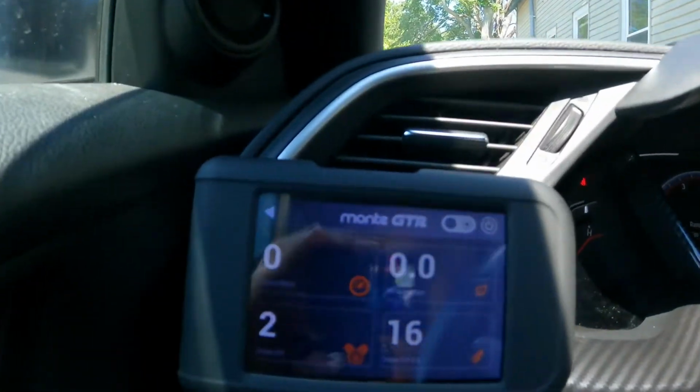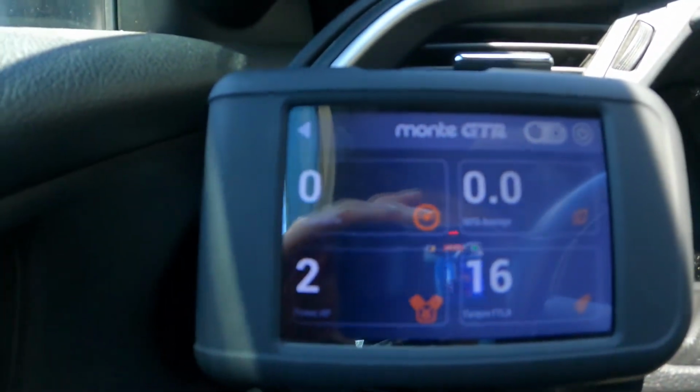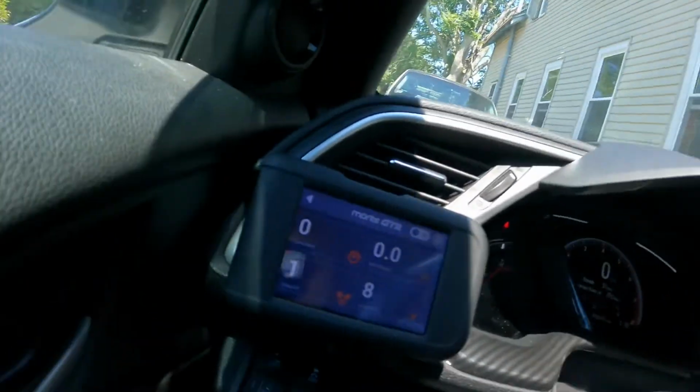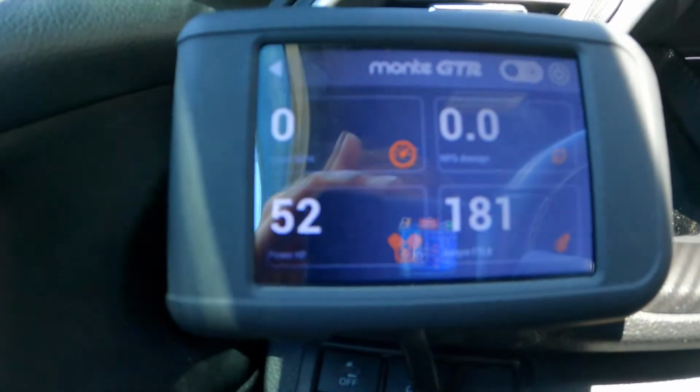I hope you guys enjoy the little snippet of me putting this in here. The Monte GTR. A great thing so far. I liked it. I don't know if it actually, I mean, it should work a lot because I paid $360 for it, but I think it's pretty fucking cool, man. Regardless, being able to see my horsepower and stuff like that, the little gauge right there, I think it's worth it. Because like, look at this. Ready? I can rev it. It's in real time.